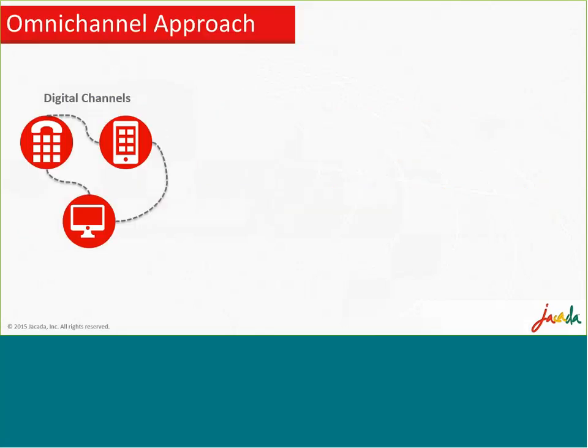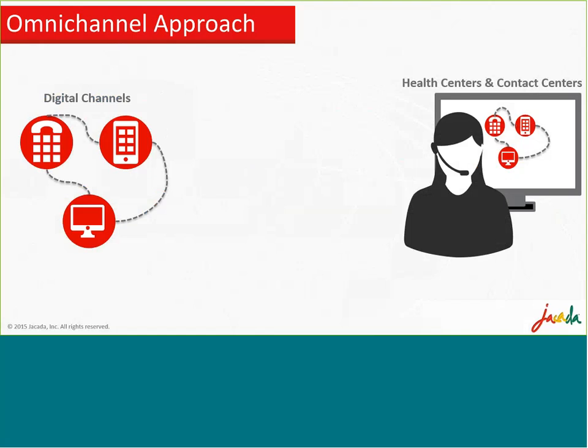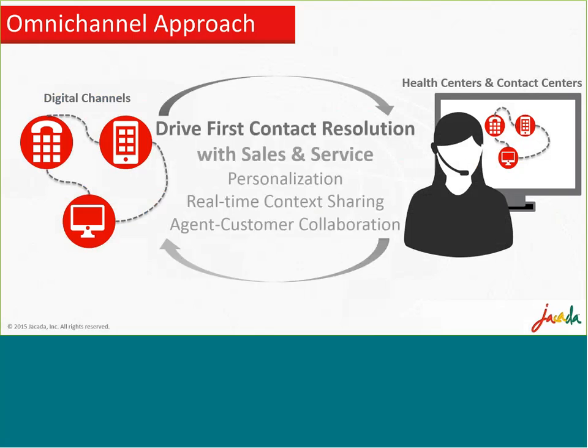So just to wrap up on the approach, we're going to help individuals manage hopping around between digital channels. We're going to help ensure that when an individual visits a health center or provider, or reaches into the contact center for a healthcare payer, we're going to drive first contact resolution, whether it's a sales engagement or a services engagement. We're going to do that providing the type of personalization, context sharing, and collaboration that you would expect when you engage with a 21st century organization.